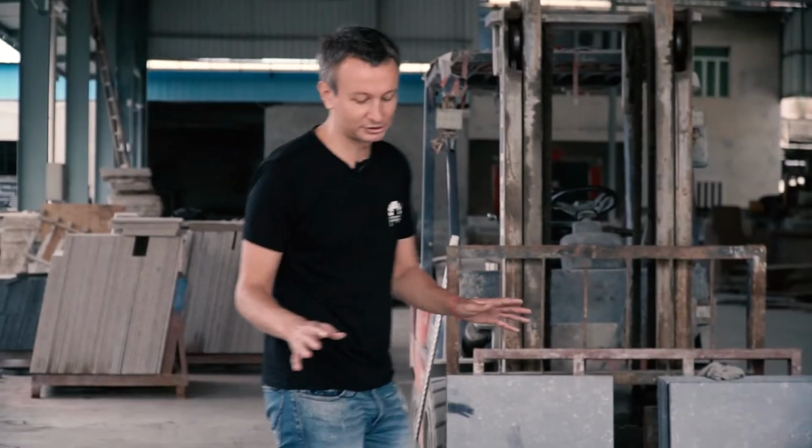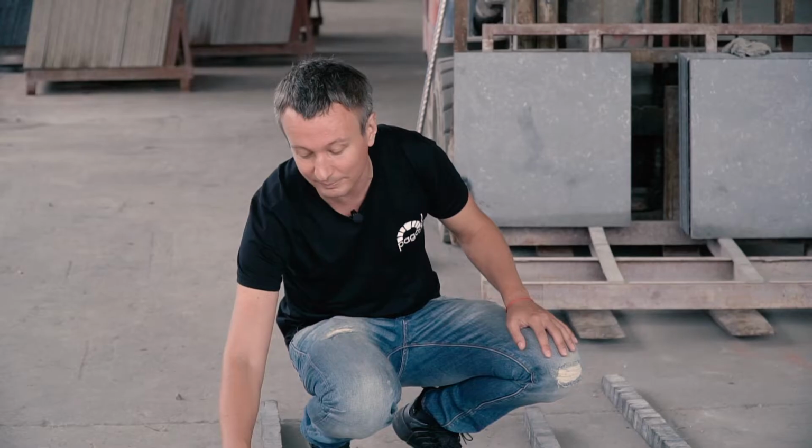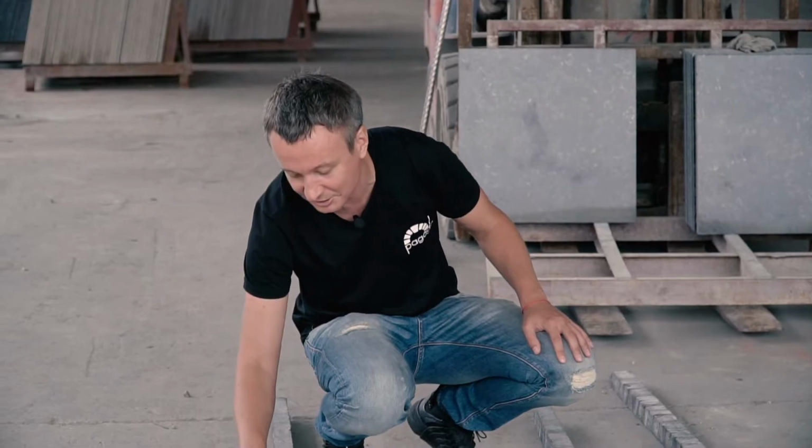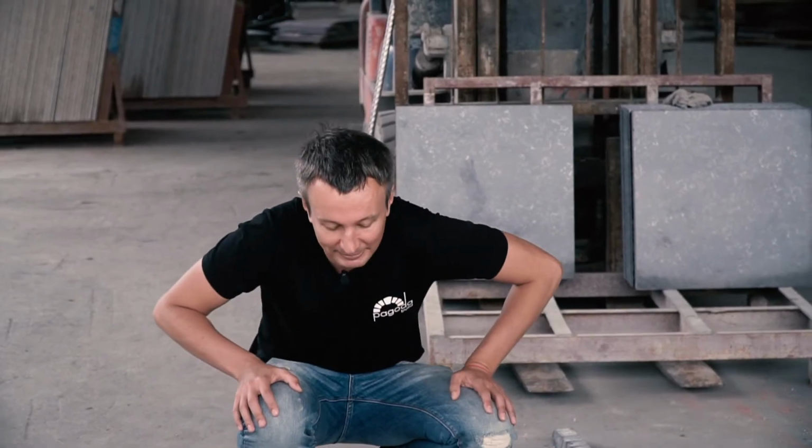All the blocks have thinner or thicker black lines like this. From a distance of 1 meter you almost cannot see them, but if you look closely you can see this black line. It's not a crack, it's just a natural vein which is a part of the texture. I would not even call it a defect, it's just part of the color.